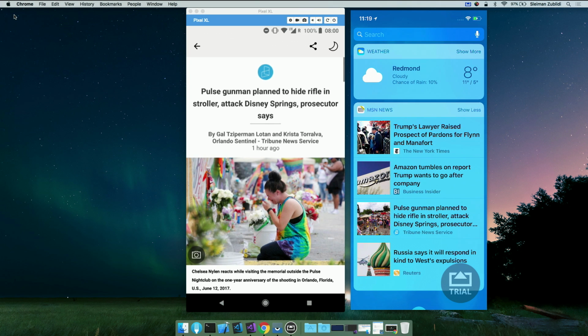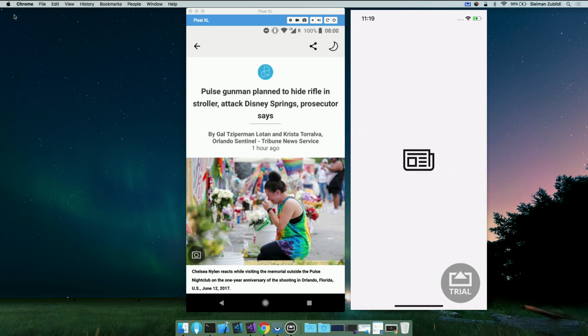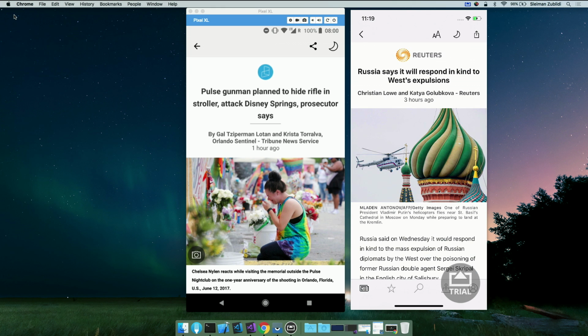Got it. So you tap on it, and immediately you're right back into the application, deep linked in. That's really cool. I mean, it makes a lot of sense to me, and really cool animations. Who doesn't love animations, right? I love it.